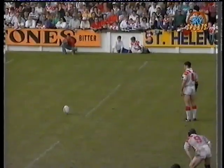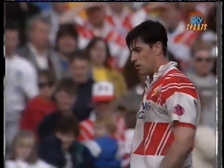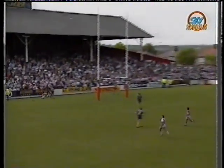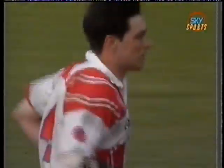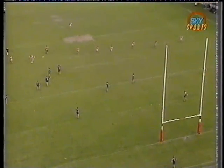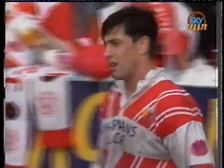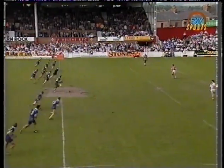McLaughlin from way out. As I say, wind at his back, he has a chance. But he's kicked it. And that could well be, in fact it surely will be now, curtains for Leeds. 15-2. Excellent pressure kick from the centre, Paul Loughlin. Was substituted and then came back on, made that wonderful break that set St Helens up for that second try, a vital one as well.